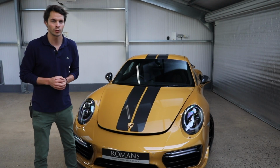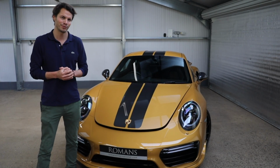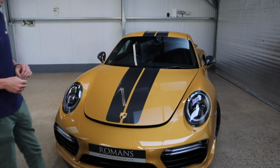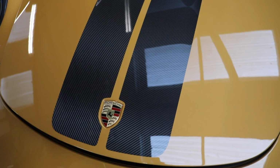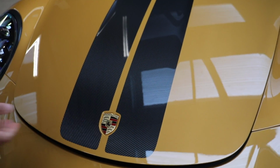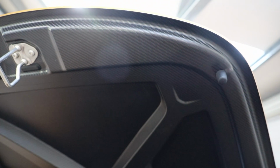So the next thing I want to talk about is carbon fibre, because this car has lots of unique carbon fibre features. We'll start off with the obvious one, which is the bonnet. The whole bonnet is made of carbon fibre, but you get these two exposed carbon fibre stripes through the middle. And if you look underneath the bonnet, you'll see that the entire bonnet is made of carbon fibre.